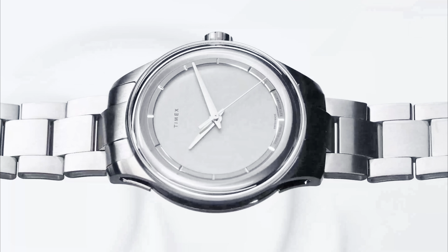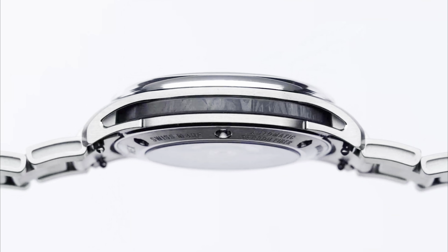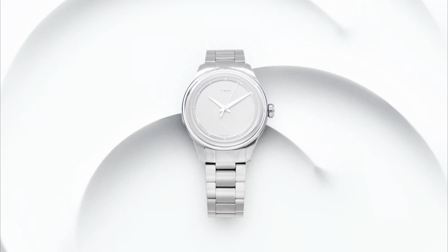Now look, I didn't want to scare you all away too soon by saying how much this watch costs, so prepare yourself. It's $1,950, which is definitely a lot for a Timex, there's no denying that. But when you factor in the expensive material used, the quality of the Swiss construction, and the new technology introduced into the iSize bracelet system, the price does make more sense. The brand is only making 500 examples, and considering all the other Giorgio Galli watches sold out, I suspect the same to happen here. I definitely love the design and think the watch looks incredible.